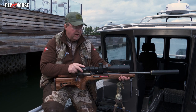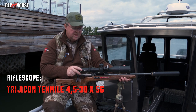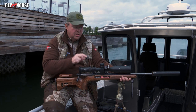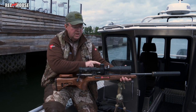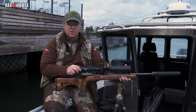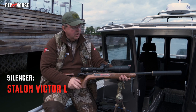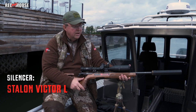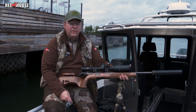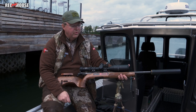On top of my rifle, I have my Tridicon 4-30x56 (4.5-30x56). It's a good rifle scope with high magnification and parallax adjustment, because the distances can vary quite a lot, so I can adjust and get focus on the target. I have my Stalon silencer. I have it always. I think it gives better accuracy from the rifle, and with less recoil and so on, you get better performance from your shooting.